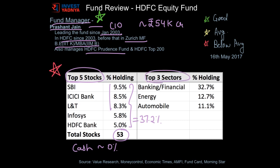Next parameter is sector diversification. Top 3 sectors contribute to close to 56%, and the fund is definitely overweight on the financial sector, which is a current trend in the industry, and therefore we give this parameter a yellow star.